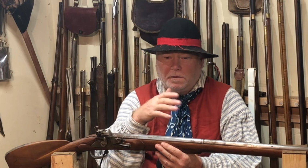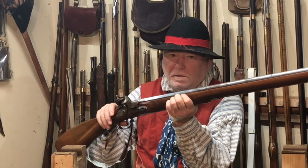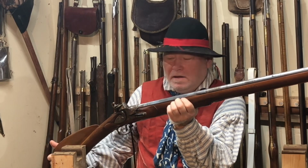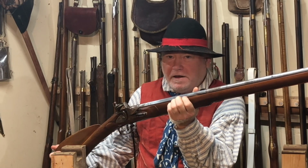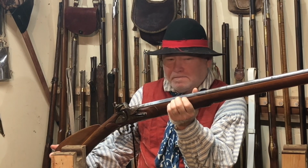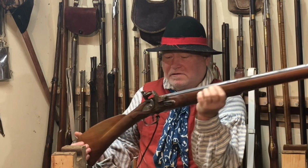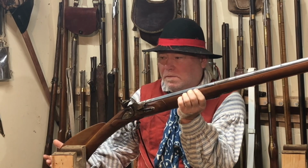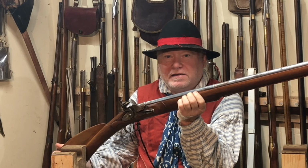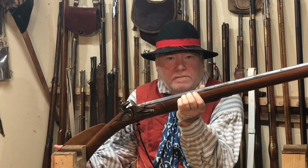And the French also, at that time, that's when they started making these. This is sold as a Fusil de Chasse. I have to wonder if it's not a Fusil de Trait, which was a little bit cheaper version. But anyway, as you can see, it's a French flintlock. These were produced from the 1690s all the way up to the early 1800s.